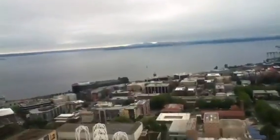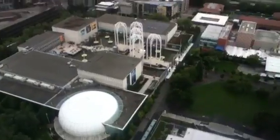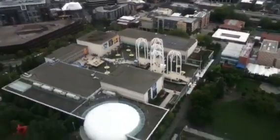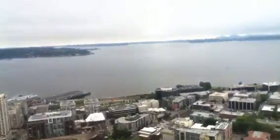Right now we're facing west. That's Elliott Bay out there, part of the Puget Sound, which empties to the Pacific Ocean. Believe it or not, it's about as deep as the Space Needle is tall. It's also home to the giant Pacific octopus, the largest species of octopus in the world. Sometimes it comes out here, attacks the Space Needle. We usually have to get out a big stick and push it off.